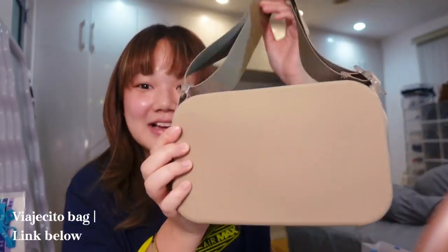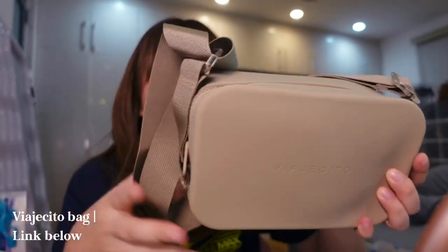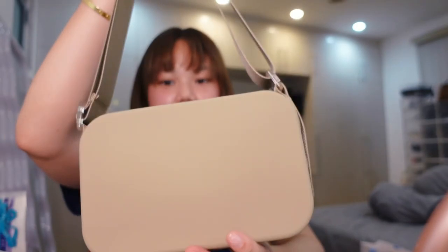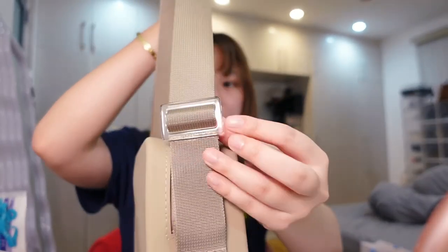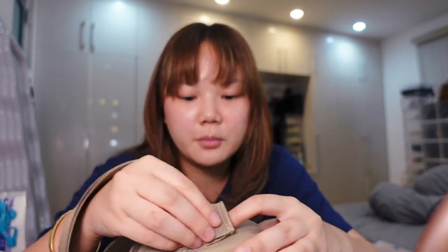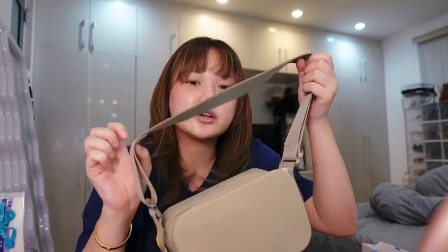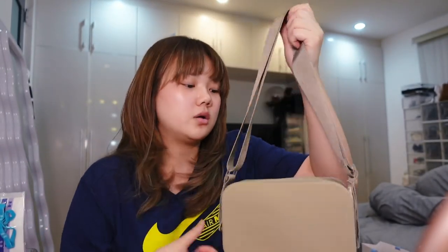I love it, guys. Look. Ayan, may little detail lang siya that says Viajecito, but it's not even that obvious. Or you can use this other side if ayaw nyo. And then, this is the strap. Actually, what's fun about this is, these straps are removable. May ano lang sila, parang button lang. Or parang, yeah, may button lang that you have to secure it in. Ayan, lalagay mo lang siya. So you can change it into different colors. I can swap the black strap for this one. Or I can use this on the XL one naman na bag.